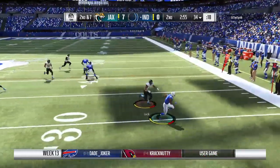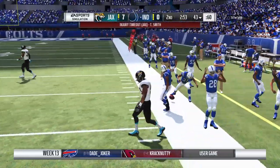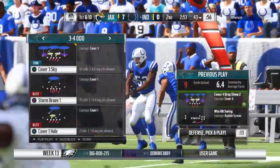Looking to throw. Simpson out to the flat. That's complete to his running back. And he'll be out of bounds after getting this one across the 40. They get 9 out of that one, and as a result, the drive continues.